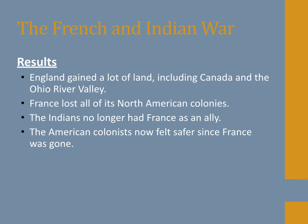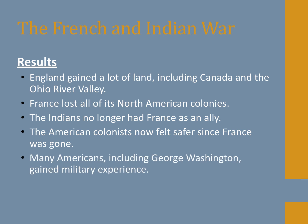American colonists felt safer since France was gone. And that, combined with the fact that they just gained all this new land, meant that they wanted to move into that new land. Right? They wanted to move west and gain more land for farming, more land for crops. A lot of Americans fought in the war, including George Washington. They gained valuable military experience and training fighting on the side of the British.